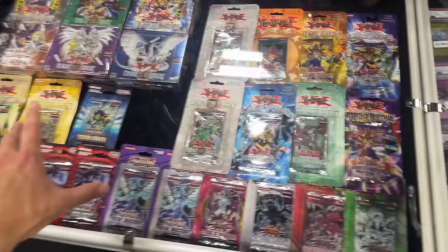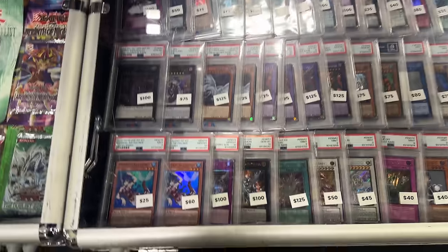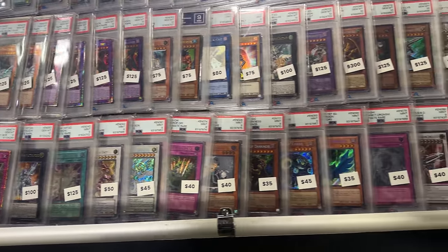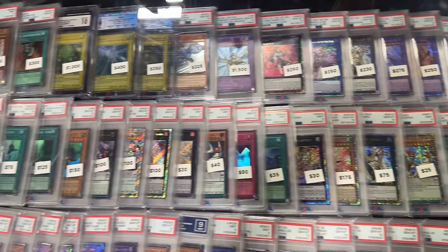This is kind of the vintage sealed stuff. Then we got some graded cards. So this isn't all the stuff I have, but this is all that would fit in here. So this is what we had to go with. The high end is kind of in the back here, as we see.